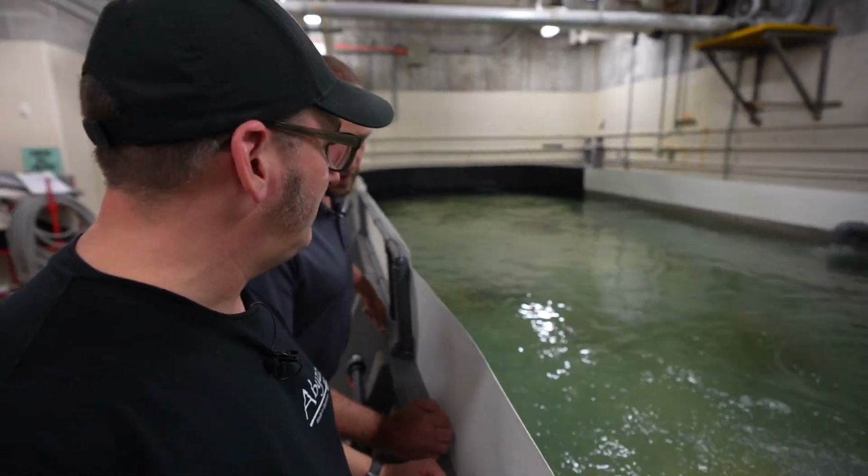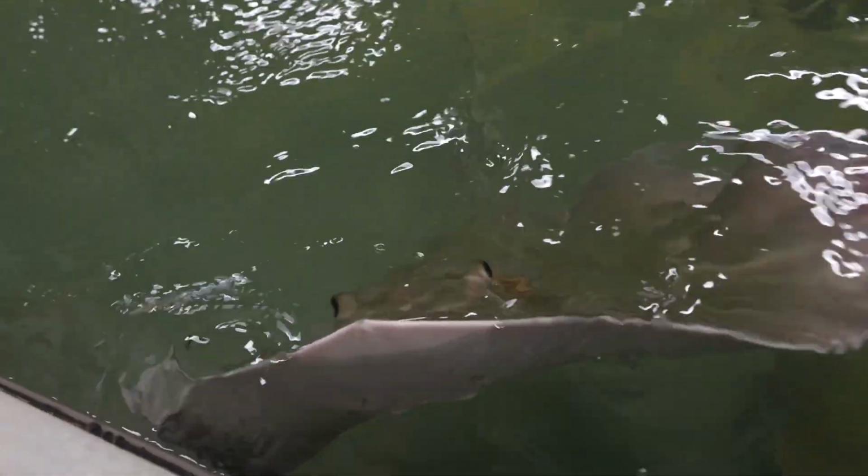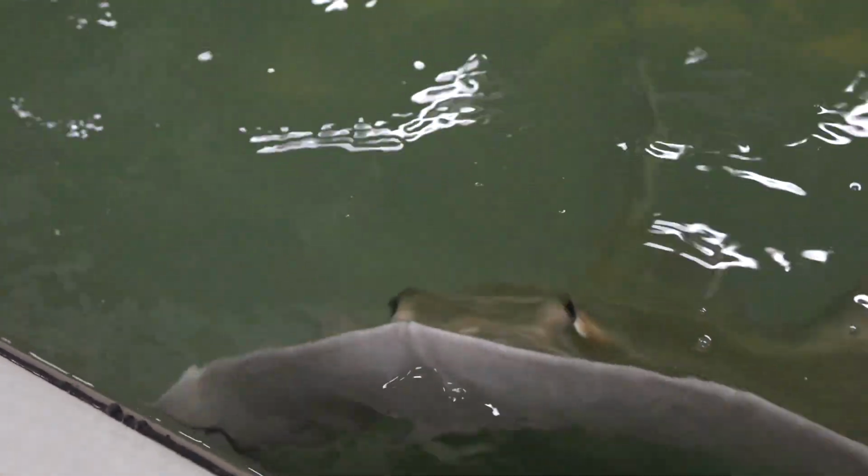This is where we hold our excess stingrays. Any issues we have down here, we can move stingrays up here, take them off display, treat them up here, but this is our holding system for that.